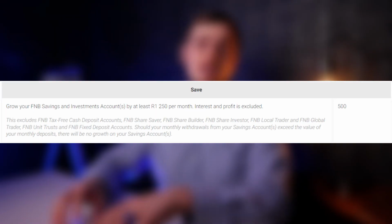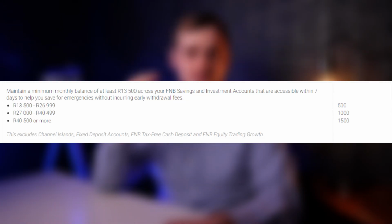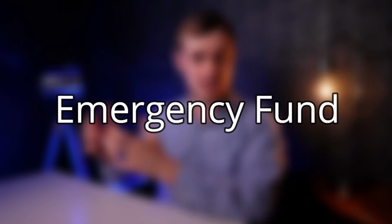I then have an automatic transfer from my FNB cheque account to my FNB savings account of 1250 Rand per month, which earns me another 500 points. I also maintain a balance of at least 13,500 Rand in my immediate access savings account, earning me 500 points, as well as a minimum of 13,500 Rand in my 32-day fixed deposit account, which earns me another 500 points. Both of these accounts form part of my overall emergency fund strategy, and if you would like to learn more about how exactly that works, then go and check out this video.